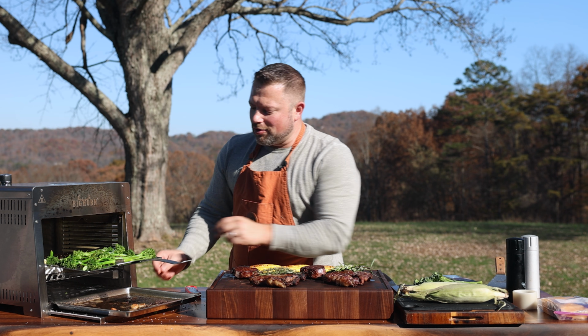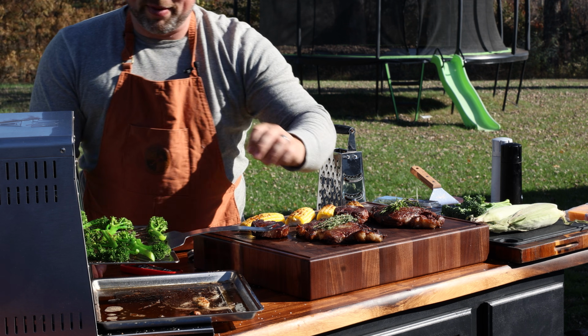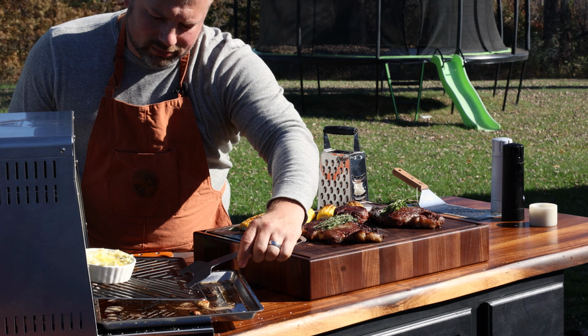This is just, I don't think I ever need to go to a steakhouse again. Whitney might disagree for the ambiance. For the food quality, I bet you'll never get this good. I don't think I've ever seen broccolini looking that good at any steakhouse I've been to.